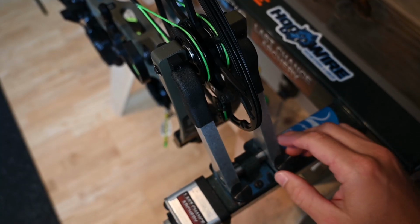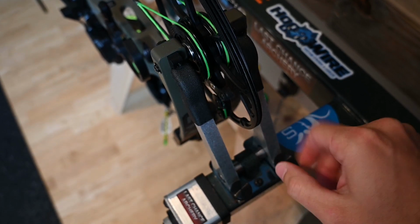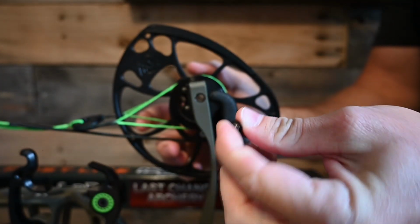The first thing you want to do is make sure when you're setting up your press, it's important to make sure that the arms on your press are applying equal pressure to each limb. It doesn't have to be exact. There's no scientific way of doing this. You just don't want them to be way off, because when it comes to swapping out the cables on the Mathews, you're going to have to remove the axles. And when you remove and replace those axles, you don't want those limbs to be in different positions, because the holes won't be lined up and you can actually damage your limb when you go to put that axle back in.